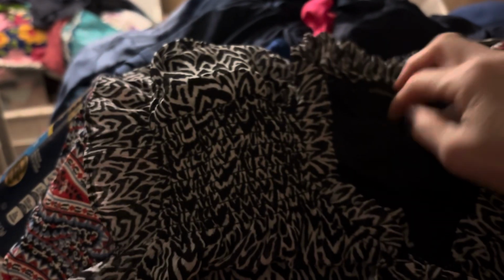This is really cute. Okay. This black and white. Okay, and I know what brand it is, but I just thought it was cute. $16.99. Like I said, I'll have to try those on and just decide if I like them or not. Okay, now what else did I get?